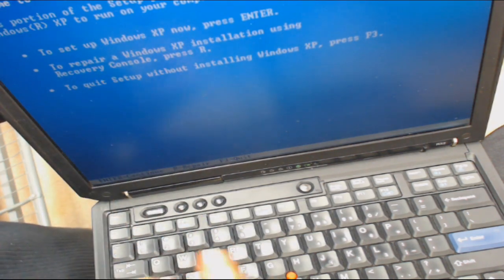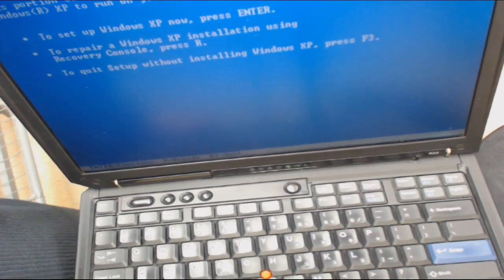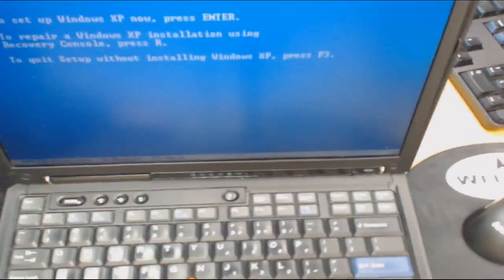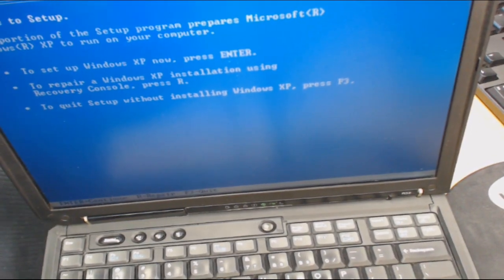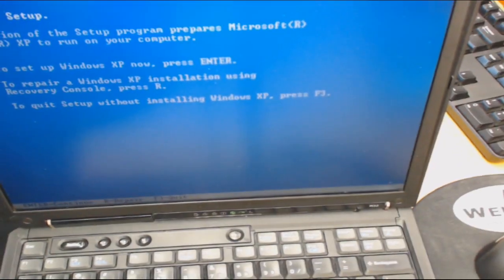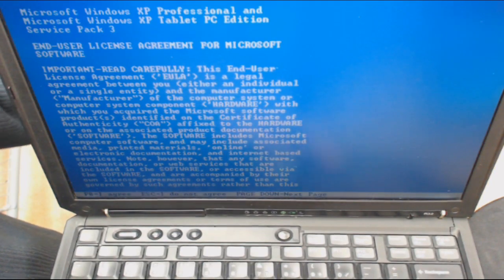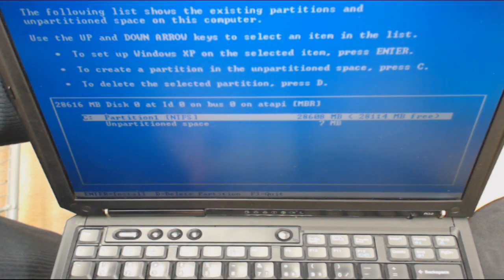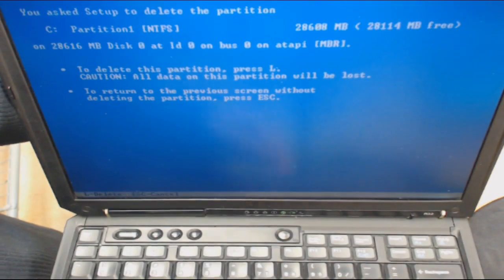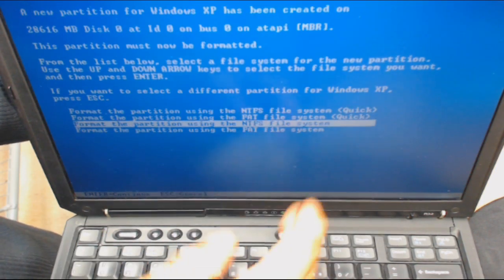So to set up Windows XP, you notice how this is almost exactly like Windows 2000 setup. Let's see if I can move the camera. This camera's a piece of shit. Okay, so hit enter, hit F8. I'm going to delete the partition, press D, and then press enter, and then press L, and then I'm just going to hit enter. It'll create the partition even if I don't press C.